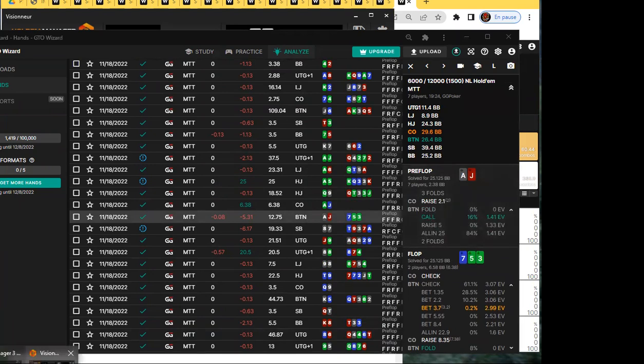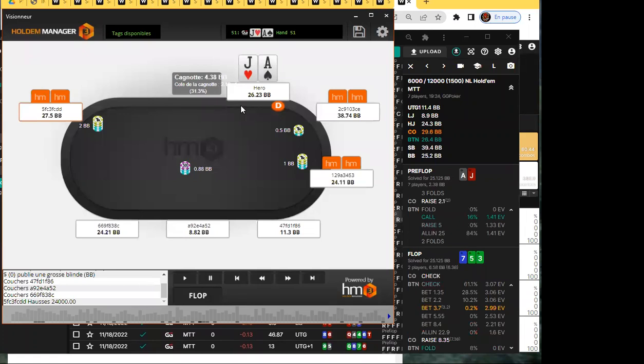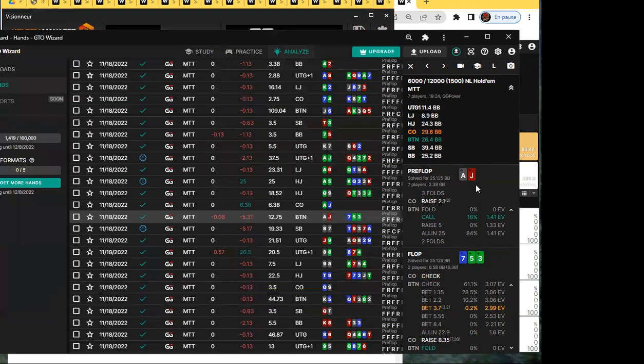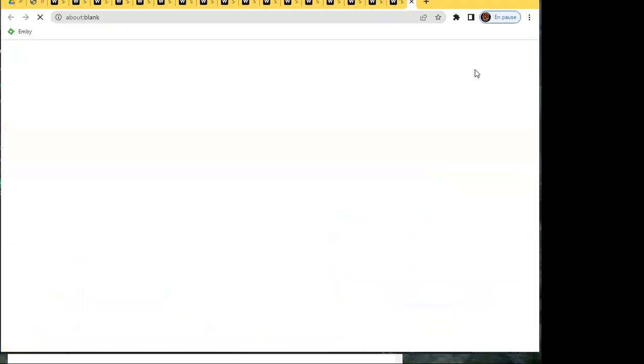All in. Holy crap, 25 bigs. Yeah, this is good. It's king, queen, jack. 25 bigs, makes sense. So we should be all in here. Yeah, I don't find enough jamming, to be honest, in that spot. What do you mean? I said I don't find enough jamming in that spot myself.